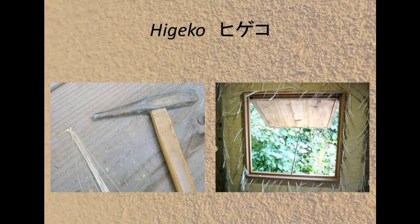Another method is higiko, and this is a very small nail with long hemp fibers tied to it, and the small nails are pounded into the woodwork, just behind that line, just behind your finish, and those hemp fibers are buried into the plaster, which prevents the plaster from pulling apart from the timber.